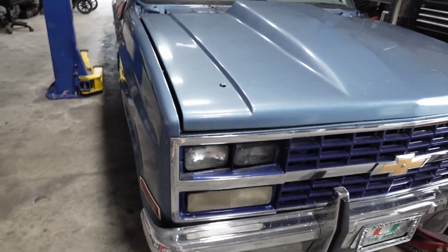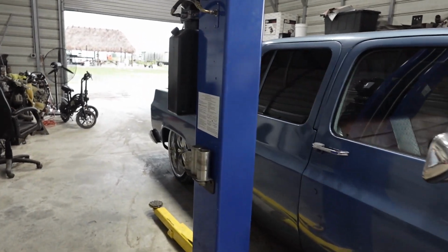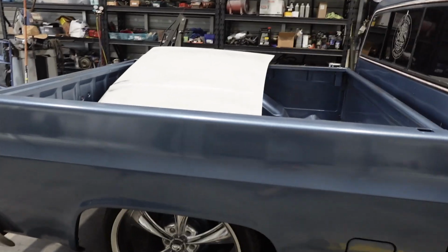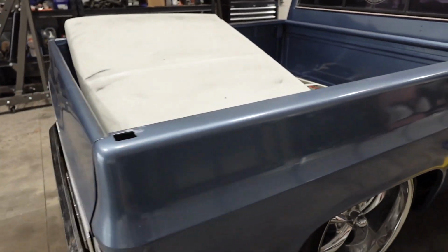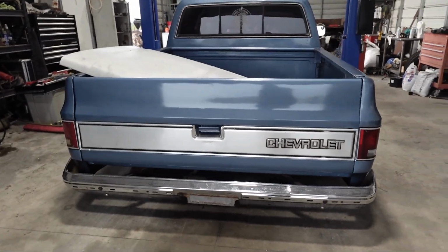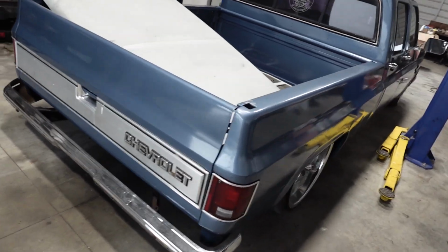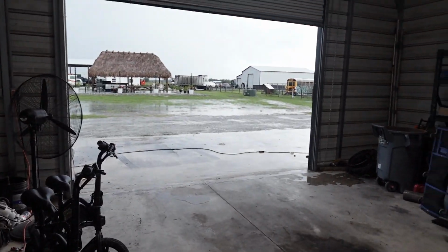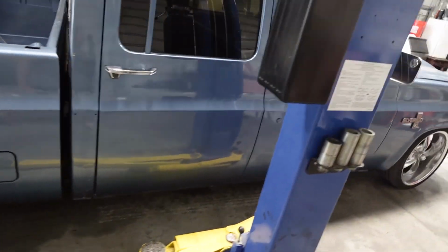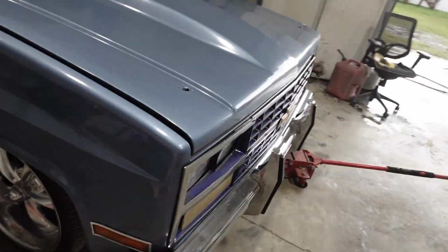Anyways, we got this jalopy in here. We're gonna do a quick walkthrough. You guys have been watching the first video of us picking it up. We finally got it back here and have an evening because it's raining outside. We have an evening to go ahead and go through it. So let's take a look here.